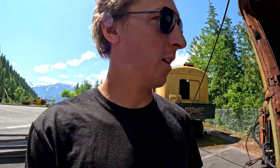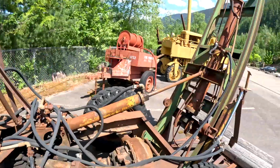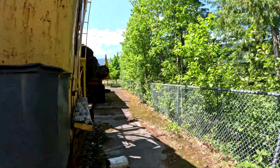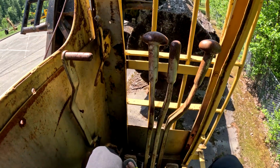And if anyone's ever complaining about working conditions, check this out. That's your spot where you sit to operate your machine. And then this thing, check out where you sit in this friggin' thing. I think that's where you sit. Yeah, so this is your spot.